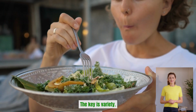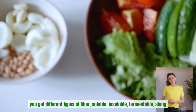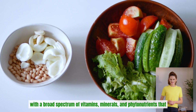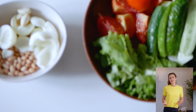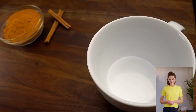The key is variety. Eating a wide range of these fiber-rich foods ensures you get different types of fiber, soluble, insoluble, fermentable, along with a broad spectrum of vitamins, minerals, and phytonutrients that work together to combat inflammation and support overall health. Aim to include several of these categories in your meals every single day.